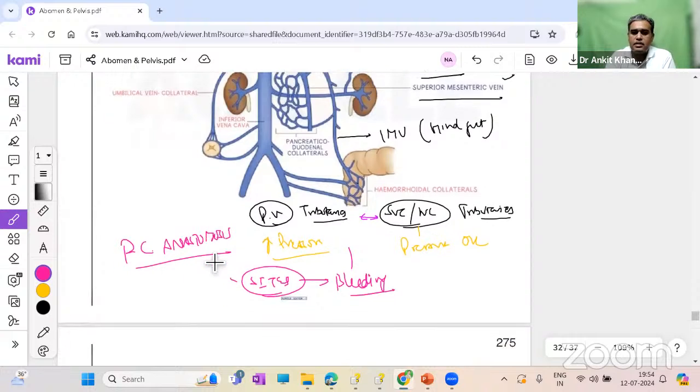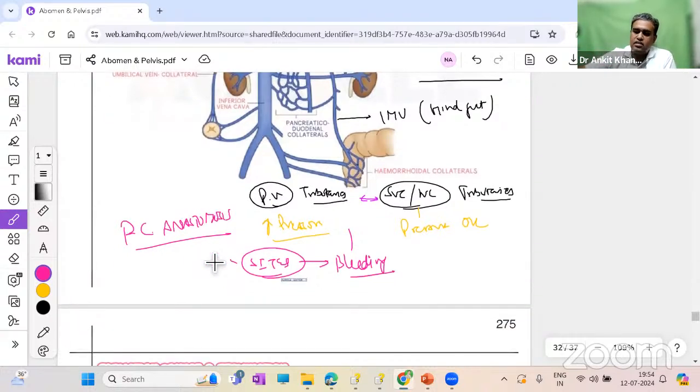But try to understand this, I'm repeating again. In cases of liver failure, liver cirrhosis, there will be an increase in portal vein pressure, because the portal vein is not draining blood from the liver, it is bringing blood to the liver. If the liver is not ready to accept the entire blood, obviously it cannot ask the portal vein to decrease the blood flow. It can't happen. Slowly, slowly, the pressure in the portal vein will increase. And there will be a retrograde increase in the pressure.